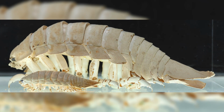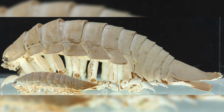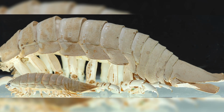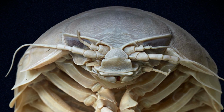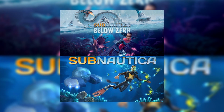Giant isopods are a reminder of the strange and wonderful creatures that inhabit the deep sea. They're also a reminder of the importance of protecting these fragile ecosystems. Giant isopods have also been featured in popular culture. For example, they appear in the video game Subnautica and the movie Aliens.